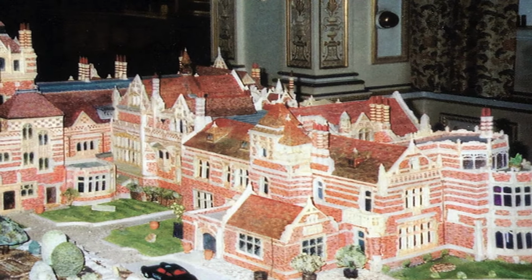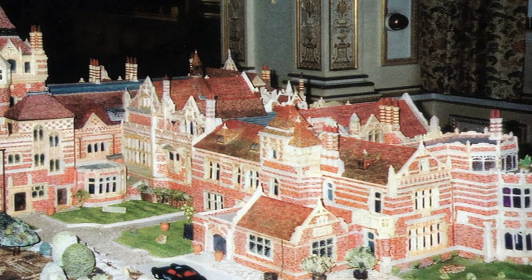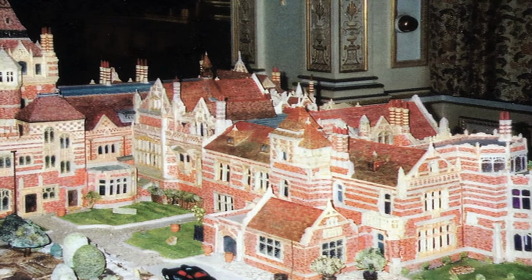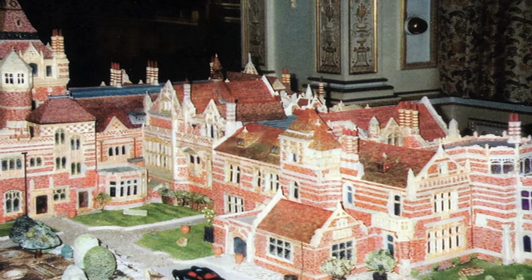I absolutely love this snap. I've studied it endlessly. It's clearly a model of the mansion at Friar Park, and no, I have no idea who created it. Don't even ask me. I wish I knew. In fact, if you know, can you please contact me? I'd really, really love to know who made this, because it's pretty cool, yeah?